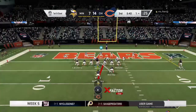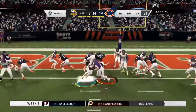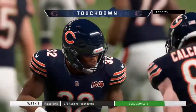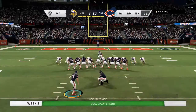Ready, set. 55, Mike, 55. Big trip. They'll run forward with Montgomery. And he's into the end zone. Touchdown, Bears. David Montgomery, his second touchdown on the season as the Bears push further out in front.